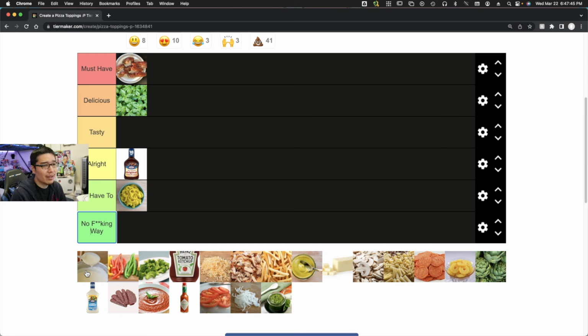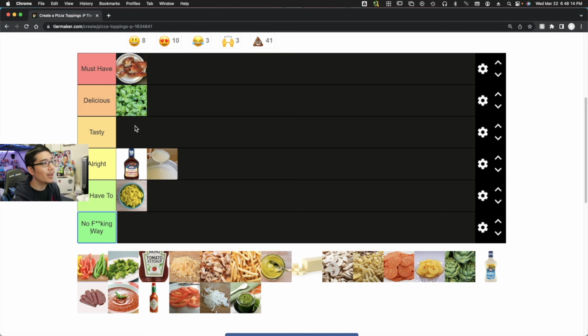For all we know, it could be tzatziki sauce or something like that you find in Mediterranean food. You can slap it on your pizza. I mean, absolutely. I can only imagine it's good because it's garlic. It's just garlic, vinegar, and lemon juice and stuff like that. So I don't think that's offensive in itself. But because I don't know what it is exactly, I'm just gonna say it's all right. Maybe at the very highest, it could be delicious, but I don't know what that is. It could be any of those sauces I mentioned.